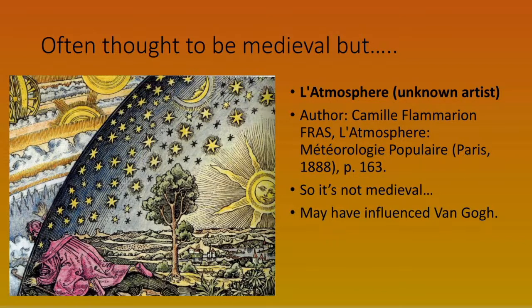Now, sometimes you see pictures which are said to be medieval but are not. This is one example. This is actually from a 19th century book, and the picture is called Atmosphere. We don't know the artist who produced this illustration, but the author of the book, Camille Flammarion, wrote a book on the atmosphere, as you can see there, popular meteorology. It's not medieval, but the book may have had an influence on Van Gogh, as we'll see in due course. But certainly the picture looks like it might have done.